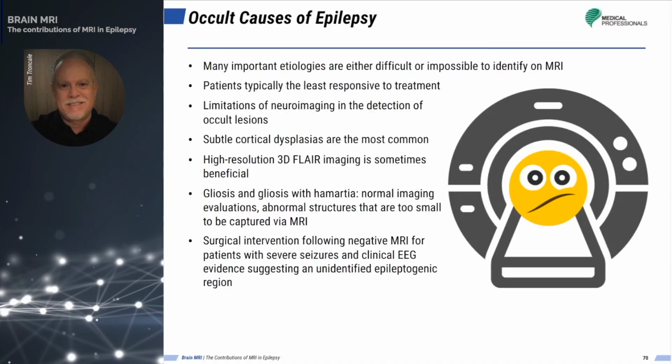Patients with epilepsy include gliosis and gliosis with hamartia, which usually shows small abnormal structures that cannot be captured by MRI. Although it is difficult to visualize these lesions with neuroimaging, it must be remembered that for patients with severe epilepsy and clinical EEG evidence indicating the presence of unidentified epileptic areas, surgical intervention must be performed after negative MRI.